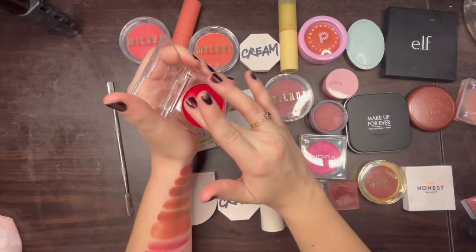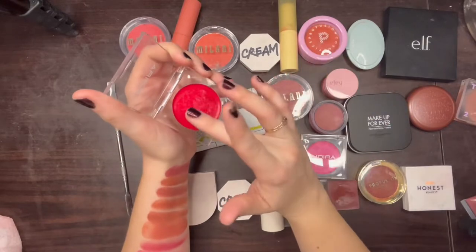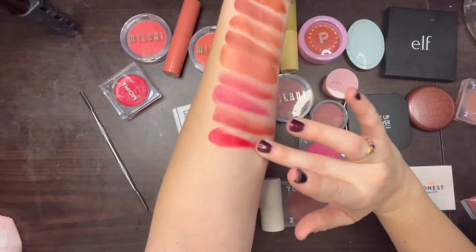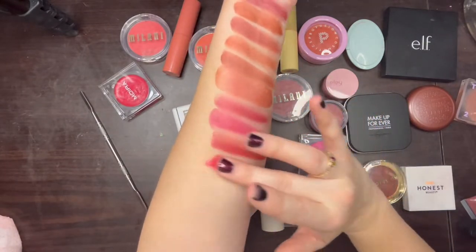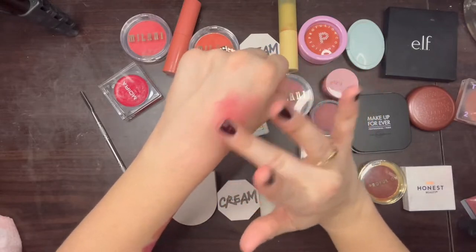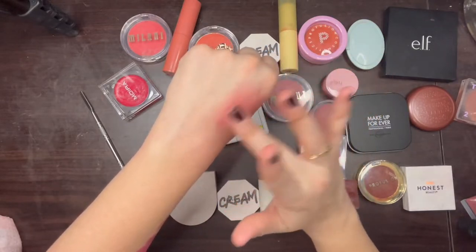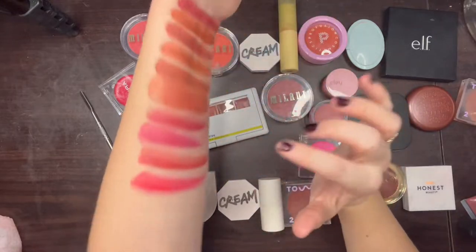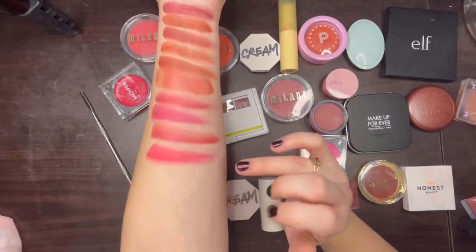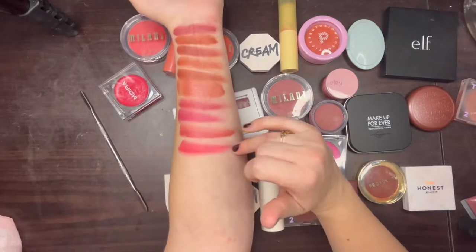But I will say the formula itself is similar to Tower 28. I agree with what people say about that. It's a little less easy to move around when you're blending it out, it's a little stiffer. But the amount of shine that you get is pretty similar. And I feel like this is long lasting.